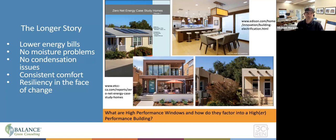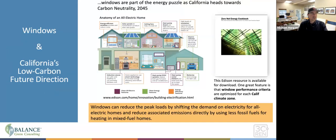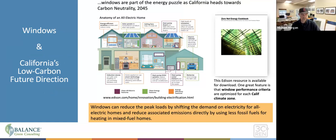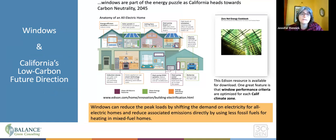Resiliency in the face of change. Windows play a big factor in fires, actually, and the resiliency of a home during fires. Windows are also a component. How I like to say it is they're a part of the energy puzzle as California heads towards carbon neutrality. And we've set that goal to hit that carbon neutrality in 2045.